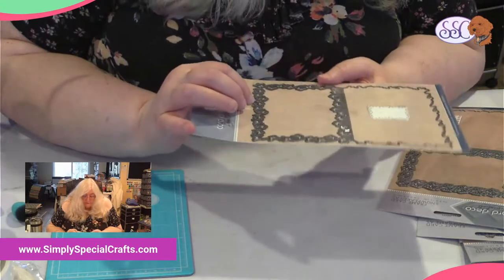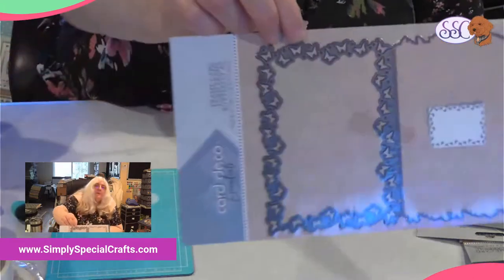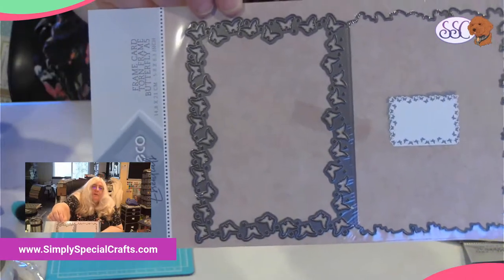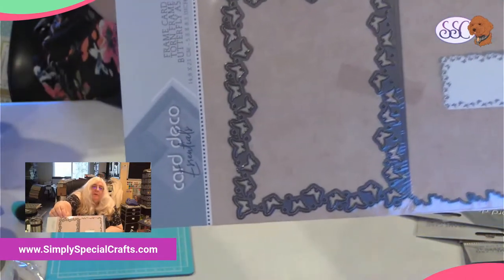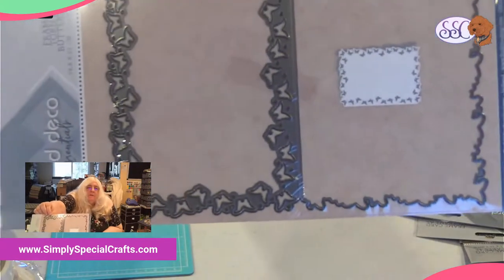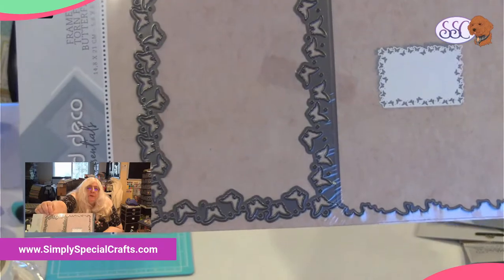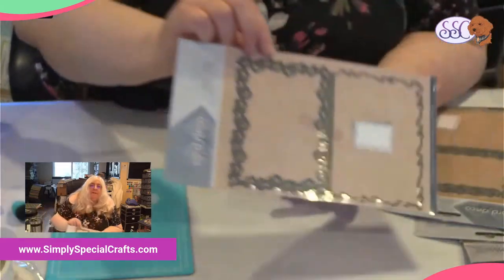And then if you notice those butterflies, those butterflies are going to be usable as cutouts also. They're going to be in your remnants. Those are really cute little butterflies, and you can kind of see from the picture there what your finished frame will look like. Isn't that fun?